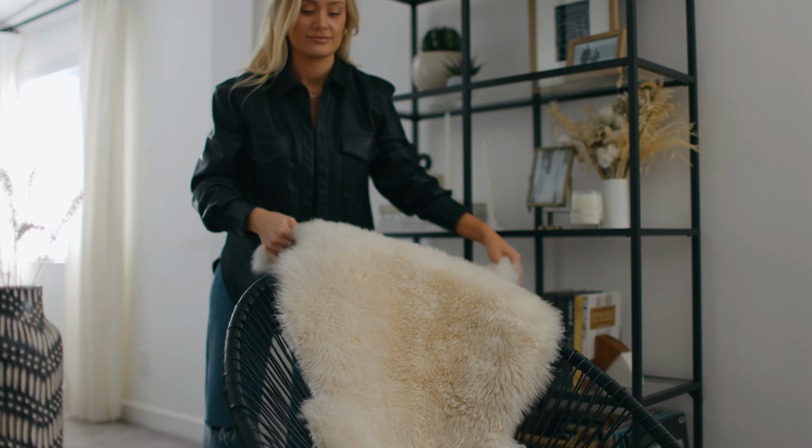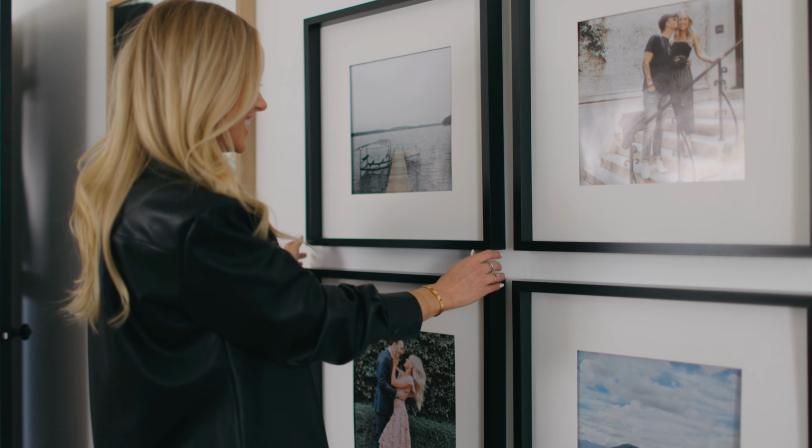Thanks for stopping by and getting the tour of my personal home. It's bittersweet to be selling this place, but I'm glad I got to take you all along.